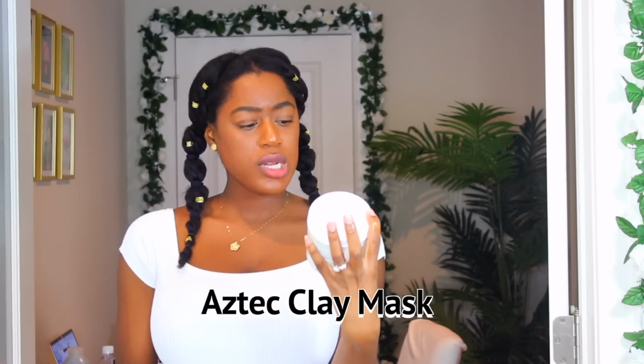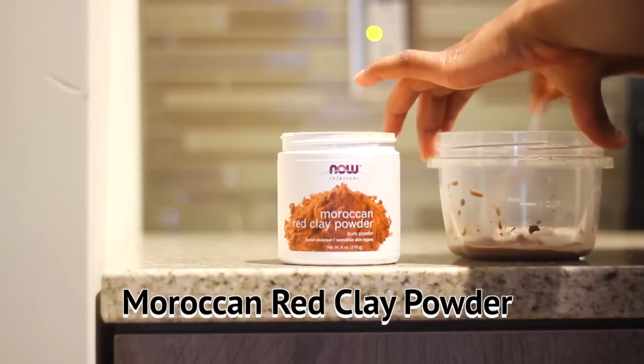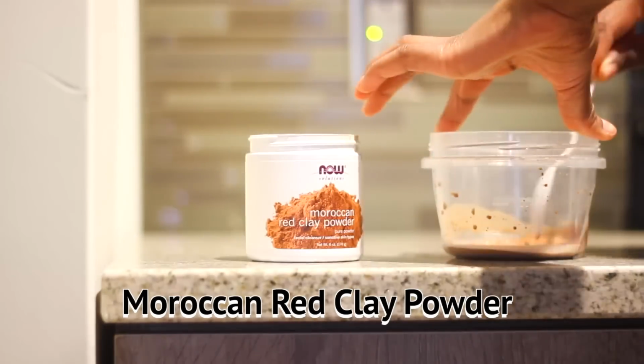It is the Aztec Secret Indian Healing Clay Mask. It's extremely amazing. And also I like to use Moroccan red clay. I used the Moroccan red clay when I lost my edges and I needed to grow my edges back. And I am going to make a video on how I grew my edges back. If you guys don't know, I went through a period where I did lose my edges. So I will make sure that I put that video up there for you guys.